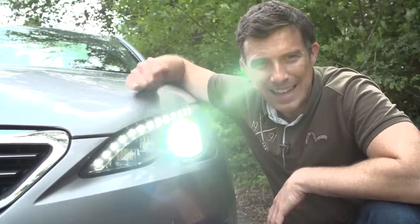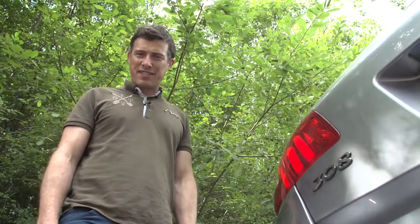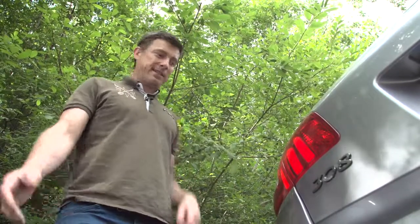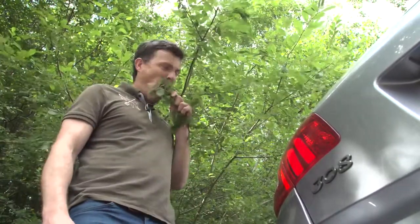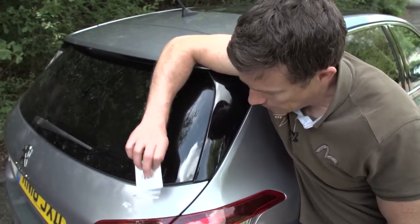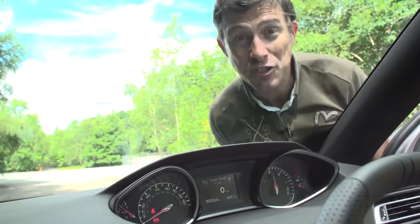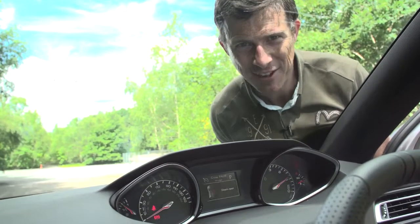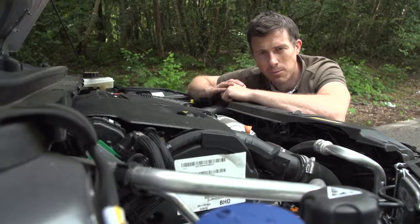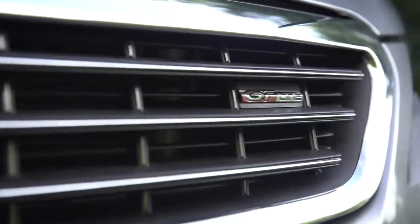The bulbs in the full LED headlamps should last the life of the car, so you'll never need to replace them. For improved efficiency, the 308 is up to 140 kilograms lighter than its predecessor. That's about the same weight as a giant panda. Unlike the rest of the body, which is made out of metal, the boot lid is made out of plastic, so it's lighter for you to lift. The rev counter rotates in the opposite direction of the speedo, just like in an Aston Martin. The HDI 120 has such low emissions that Peugeot says it has the lowest company car tax of any diesel car.